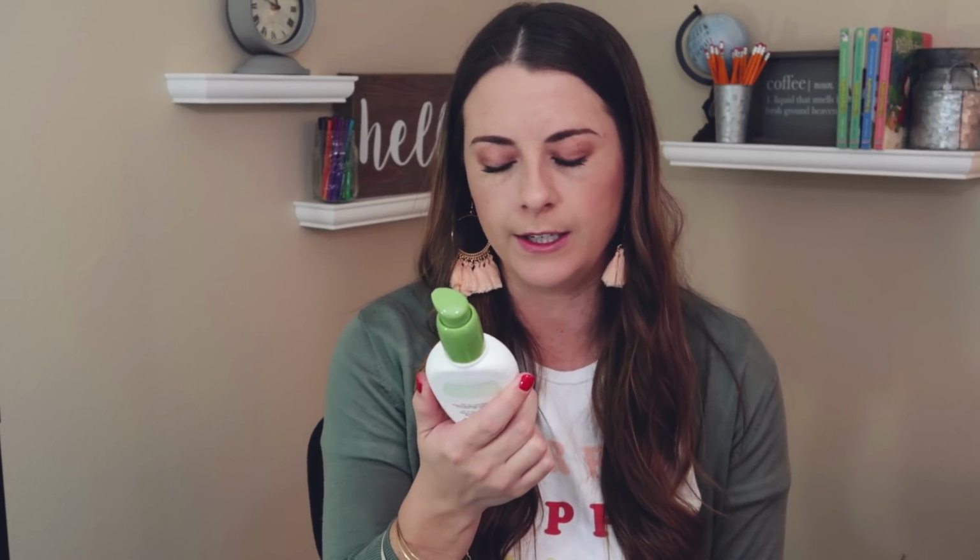And then to follow that, I use this Illuminating Daily Moisturizer with sunscreen. So this is just the Target brand, but it's supposed to be just like the Aveeno daily moisturizer. I just got this because it was slightly cheaper and the ingredients were exactly the same.